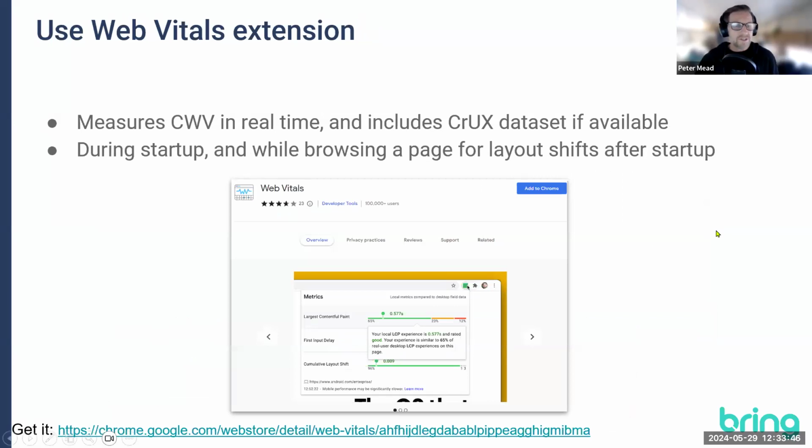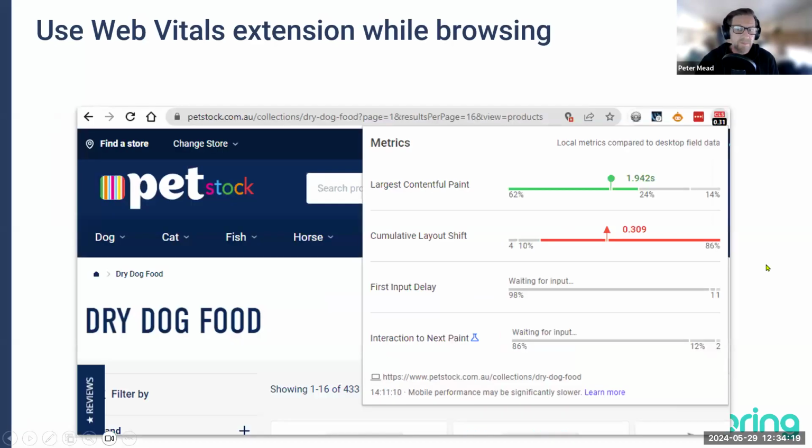Another tool we can use is a Chrome extension. This one measures Core Web Vitals in real time, and it gives you a bit of the Crux data set if available, during startup and while browsing the page, layout shifts and after. So you can add this in, and as you're browsing pages, you can pop open this Chrome extension and get a look at what's happening. Largest Contentful Paint looks okay there. As you can see, while you're browsing, you can just see the metrics as you go.